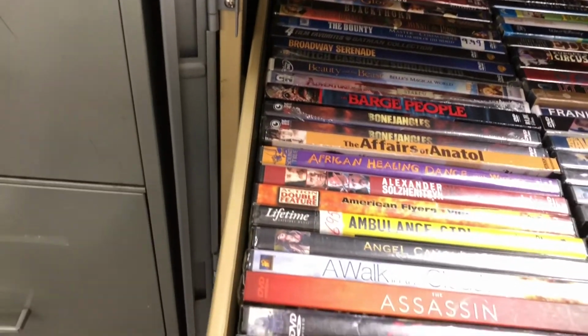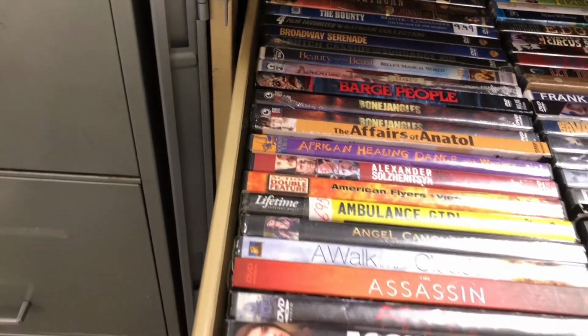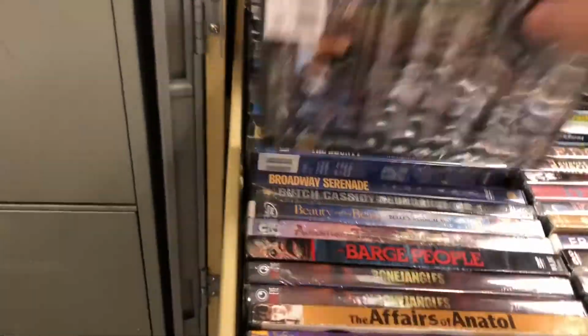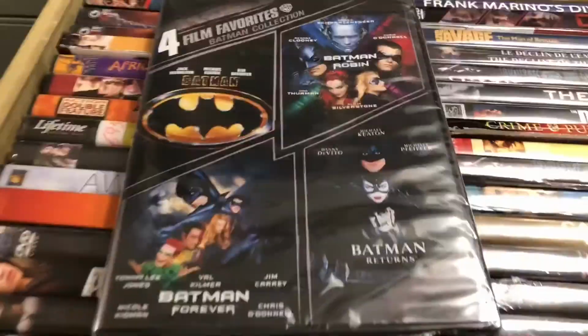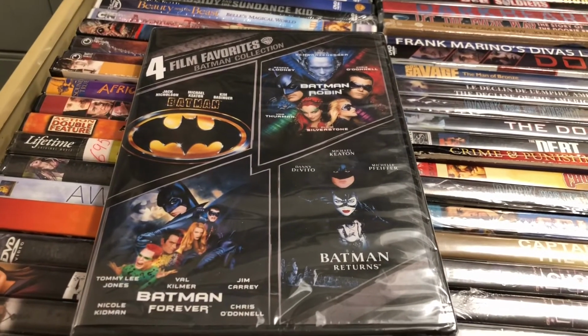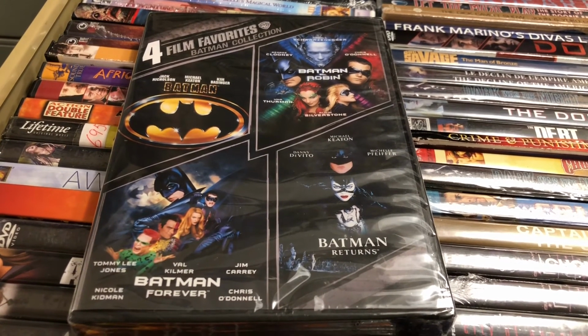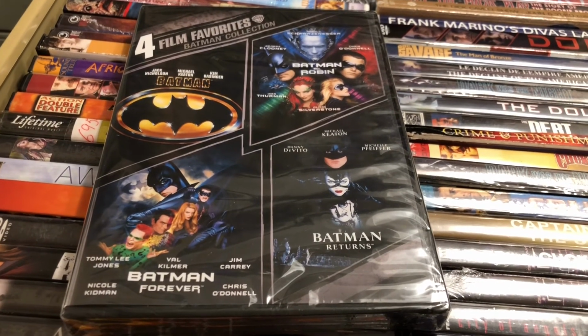We sold another item here at the last minute. It was a Batman, here we go. 4 collection Batman. It was sealed, we paid $1 for it. And we sold it for $9.99. Hey, I'm not complaining. That makes us 4 sales the past 2 days. Woohoo!